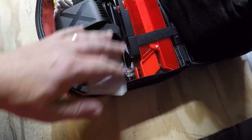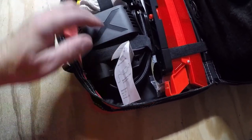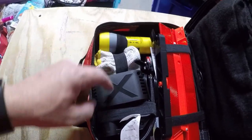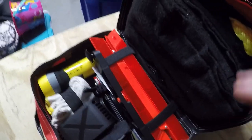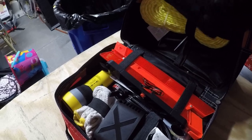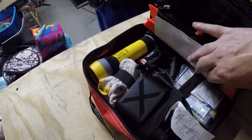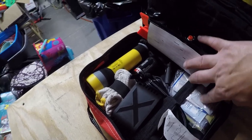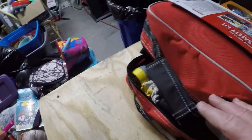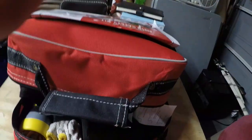We got a triangle, some batteries, a pump, a flashlight. I'm not sure what that is. There's the flashlight, there's the pump. Looks like a blanket, a rope. Yeah, so pretty cool. And then a little first aid kit. Yeah, that's a nice score, I think. I'm not sure what that's worth, but I think that's probably worth an okay amount.